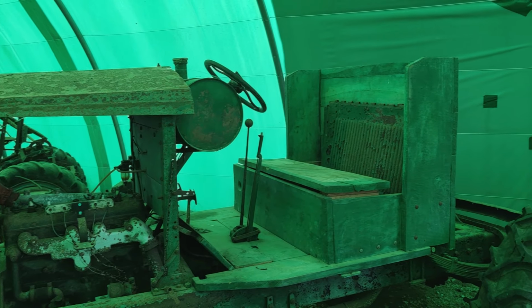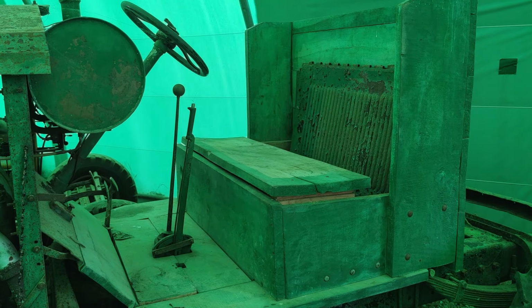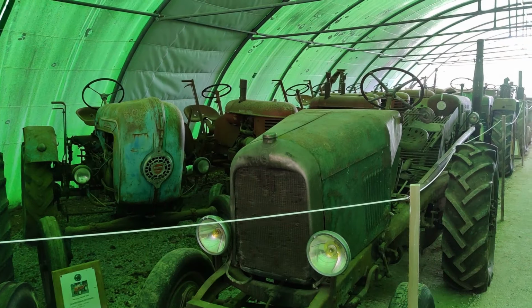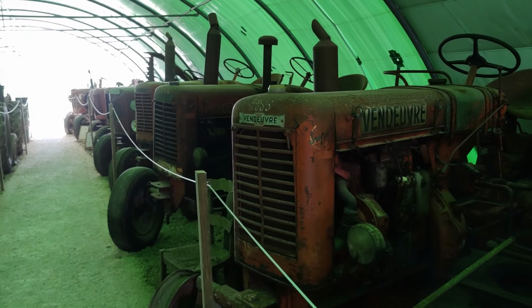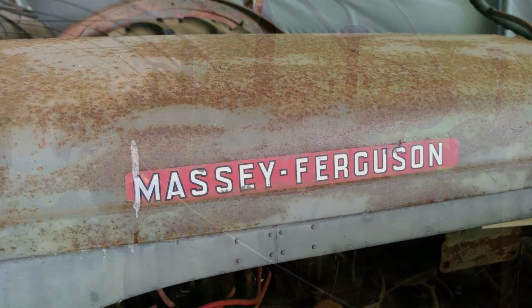This tractor did make me laugh. It's a custom-built tractor with a wonderful wooden bench seat. There is such a huge collection of tractors here. It really is unbelievable. I had never seen so many tractors in my life before. There is every type you can think of.